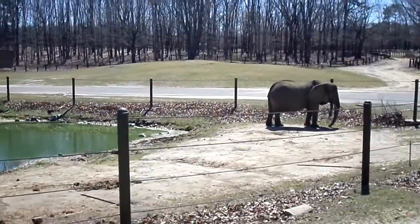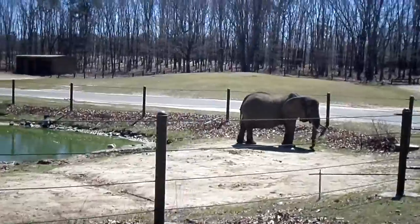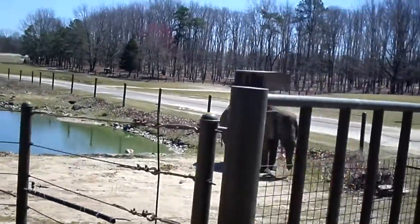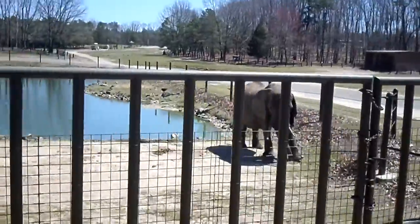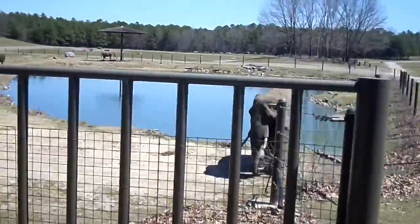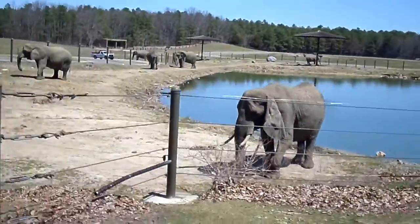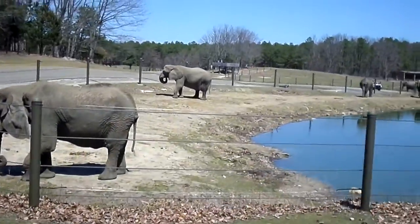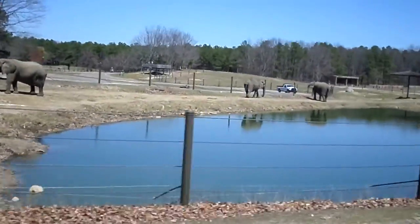Now we can tell the difference between an African and an Asian elephant due to the size of their ears. Their ears actually resemble the continent of Africa. Now both male and female African elephants have those ivory tusks, which are incisors that never stop growing. They could be about 8 feet long in length and weigh over 100 pounds.